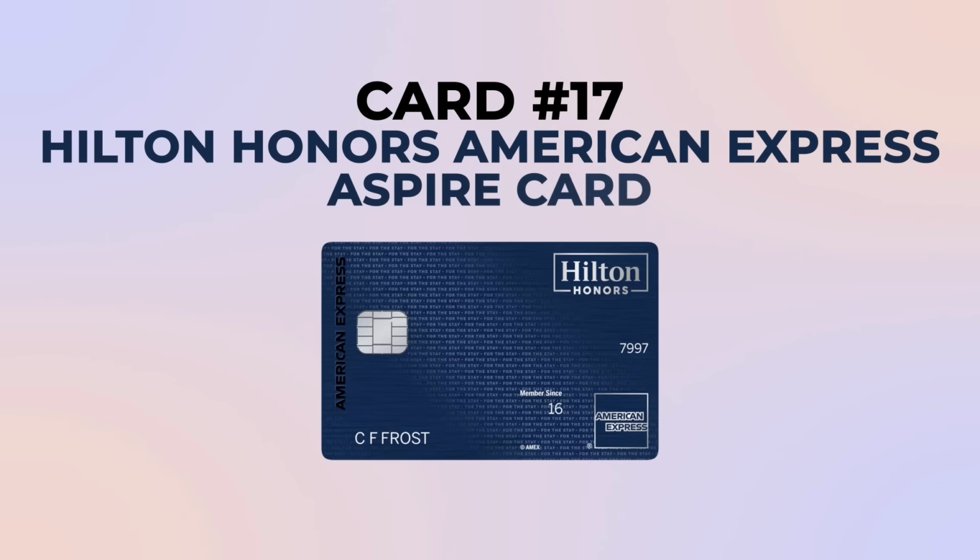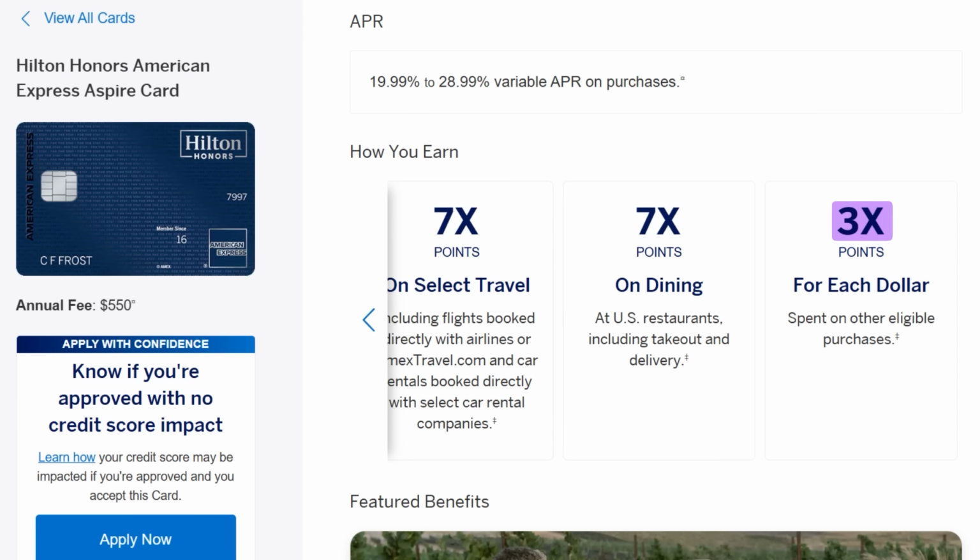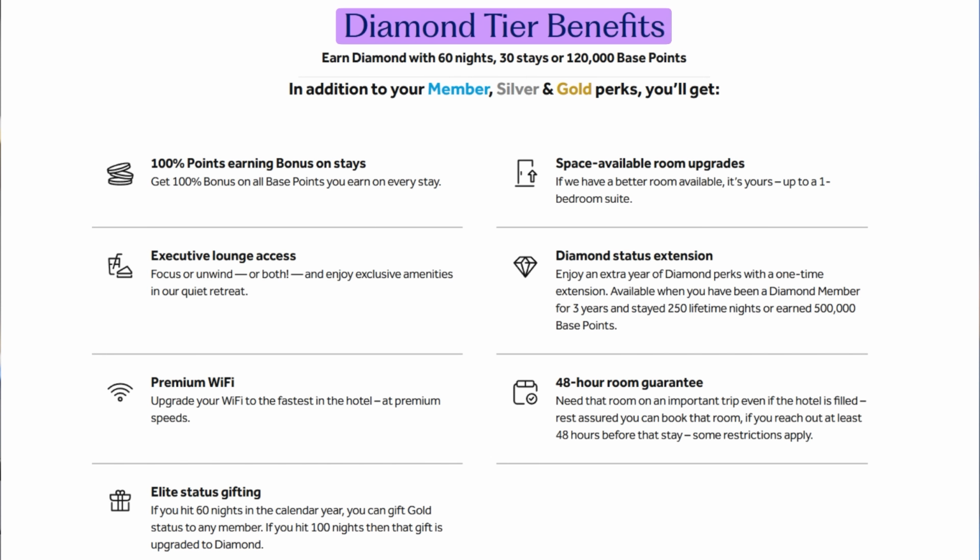Up next is the Hilton Honors Aspire, a $550 Hilton credit card. The Aspire earns 34x back on Hilton hotels and resorts, 7x on travel, including flights booked directly with airlines, 7x on dining, and 3x on everything else. You'll get complimentary Diamond status, which includes executive lounge access on properties that have it, and of course, complimentary room upgrades, even to a suite at Hiltons that will allow it.